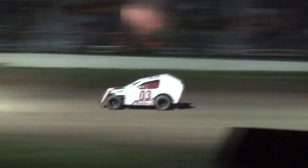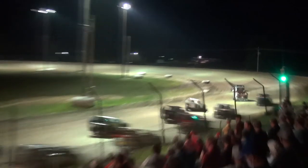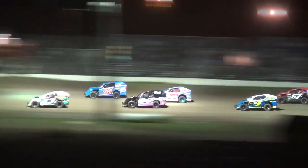Oh, turn number 2, we have a spinner back there. BB in the 03. New driver. So he's gaining some experience now in that 03 car. Rockets out of there. So here they come out of 4 again. Dylan Rafferty. David, his dad, behind him. Then Ziggy in the 65, Brian Ziegler. Nathan Wolf, and then now Danner, the 171, with Miller in the 7 car, Cody Miller.